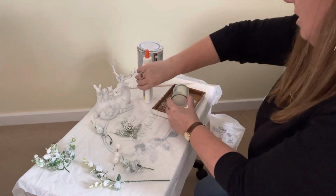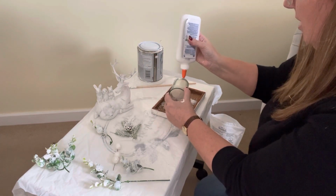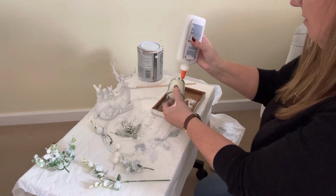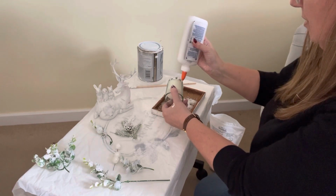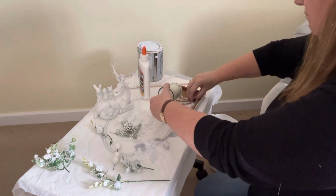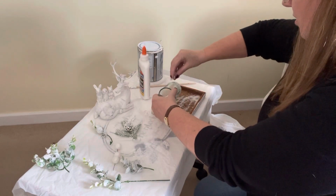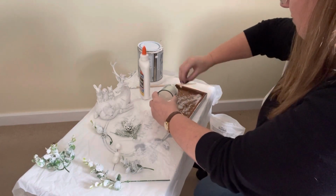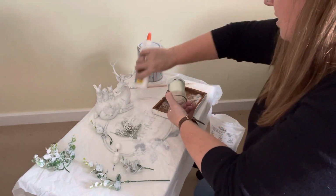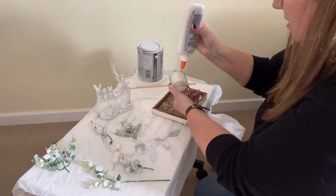And then you just keep going around the bottom, going in different levels to make it look like snow along the bottom. Just see if there's any areas that you could do a bit more. I find a little bit of a gap here, so I'm just going to do a little bit more.